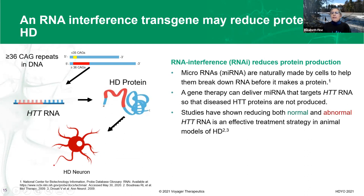So microRNAs are naturally made by cells to help them break down the RNA before it makes protein. And a gene therapy can deliver microRNAs that target the HTT RNA. The HTT is the gene for the Huntington protein, which is the problem in Huntington's disease. So then therefore you'll have less of that HTT protein. Less of it will be produced because the microRNA actually breaks down the RNA, or the code for making the protein, before the protein is made.